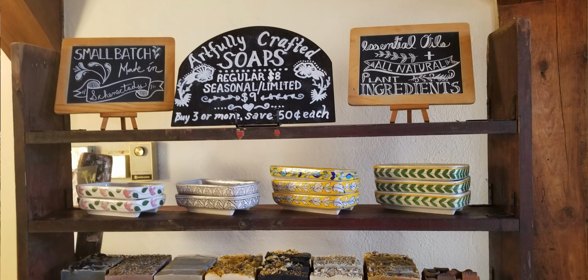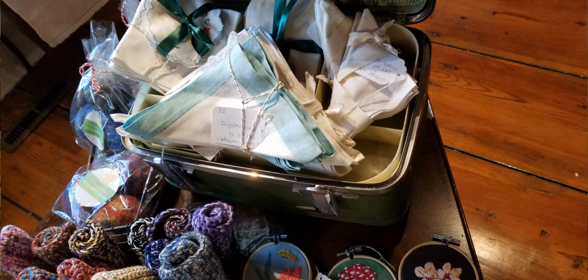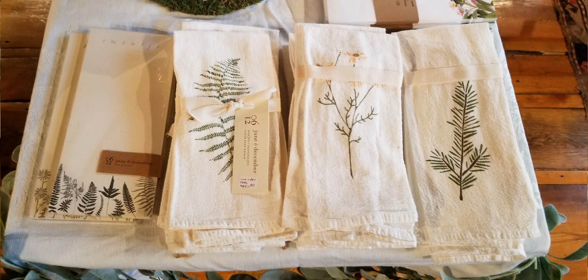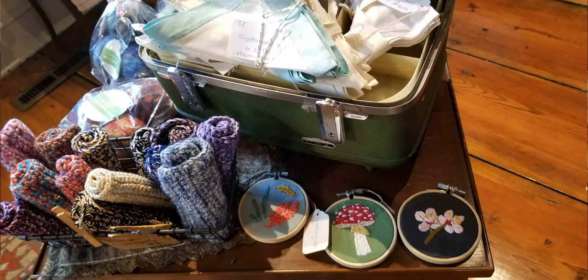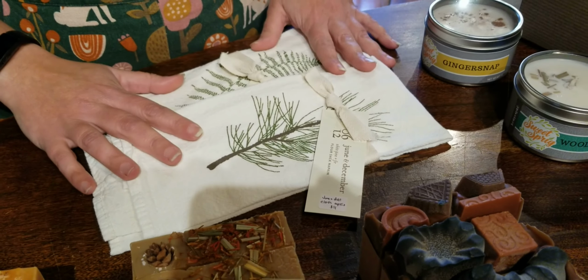So inside my shop, you can find not only my products, but some really incredibly beautiful botanically inspired gifts from other local makers that I know. One of the things that I really thought about when I was opening my shop was that I wanted to bring in other designers that I know. So one of the makers that I carry is June and December.